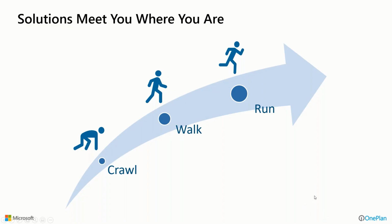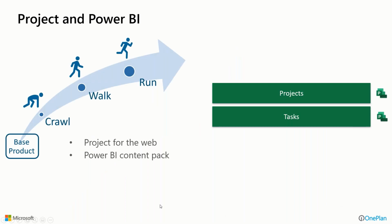So let's talk about solution implementation options and how that might work. I mentioned earlier on a crawl, walk, run scenario. Not everybody's in the same place or at the same level of project and portfolio management maturity. So if we think about it from a base product perspective, somebody could just use Project for the Web as a scheduling tool, much like they used Project Desktop, only that it's web-based.